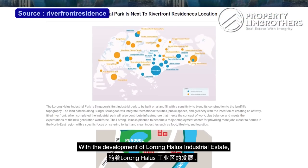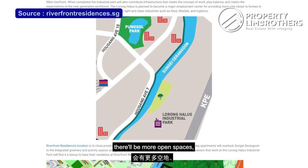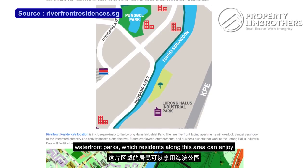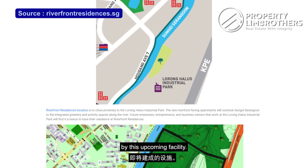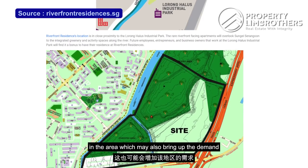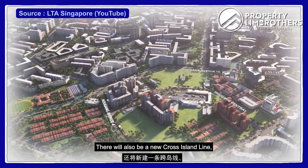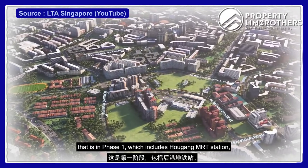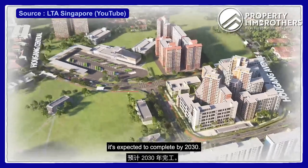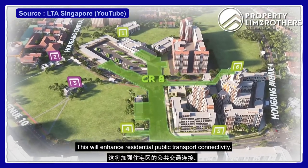With the development of Lorong Halus Industrial Estate, there will be a new jobs cluster, and as a result, more open spaces and waterfront parks, which residents along this area can enjoy. This will include the logistic industrial in the area, which may also bring up the demand for residential in this area. There will also be a new Cross Island Line Phase 1, which includes a Hougang MRT station. It's expected to complete by 2030. This will enhance residential public transport connectivity.